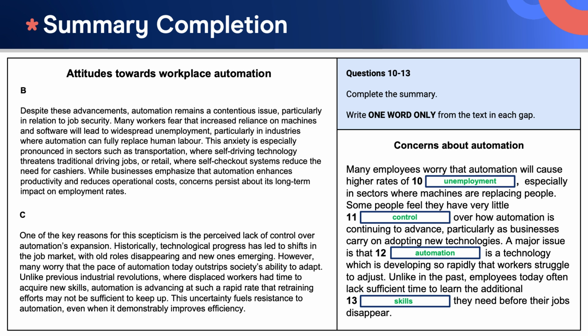The words retraining efforts might seem like it could fit in the summary sentence, but remember that only one word can be used for the answer. Also, the summary specifically talks about what workers need and not the method used to obtain it. So for summary completion, make sure you understand the summary before looking for the words. Check that the word or words you choose fit into the blanks, both in terms of meaning and grammar. And don't forget to check your answers and check your spelling.